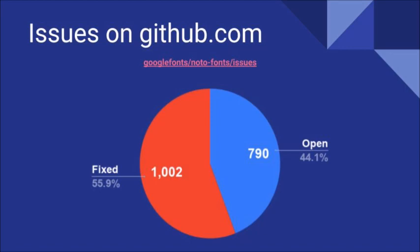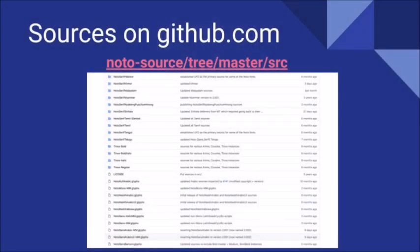However, we have resolved over 1,000 issues, so we are getting better. Open source GitHub sources also allow you to fix issues yourself and contribute to making Noto better for everybody. This also means you could try.